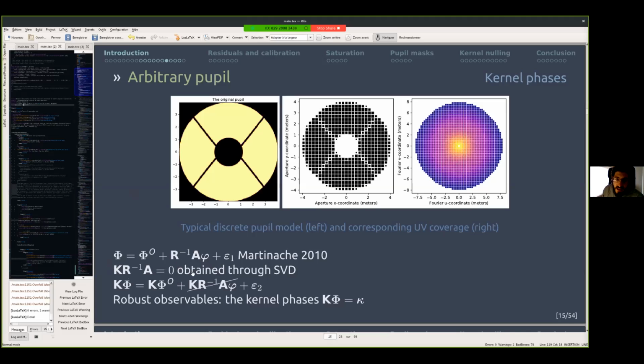But apart from that, the other thing that you have to do is construct a discrete model that represents your aperture as if it was a very large series of small subapertures. And this will give you a very dense sampling of your UV space, as dense as you want to make it. And so these K-phi observables are what we call the kernel phase.